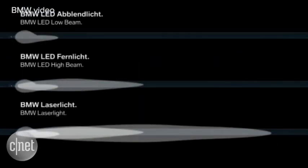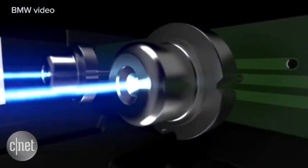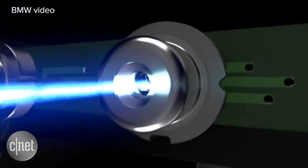But the upsides on this are super low power consumption, incredible beam range, like double your current high beams, and these are tiny little laser modules, so they'll be able to give the stylist more freedom and less bulky headlight they have to accommodate.